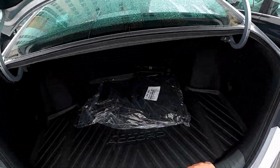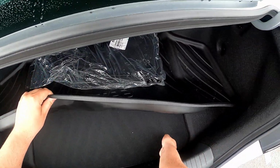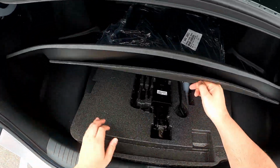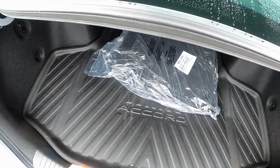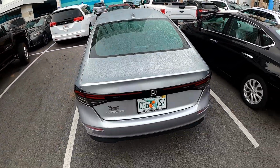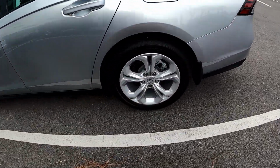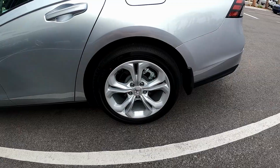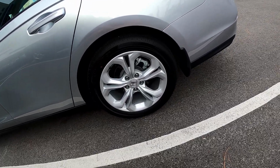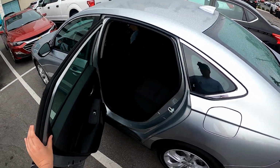Trunk. Very large opening, deep storage. Mid-size sedans definitely have that advantage versus small sedans. And we do get a compact spare tire. No easy place to close the trunk lid in the rear. We have these pretty interesting looking alloy wheels, 17-inch 225/50 R17 tires. Pretty quiet, very comfortable on the road.